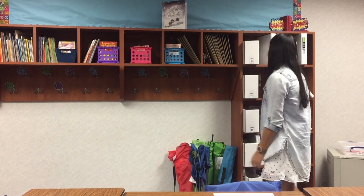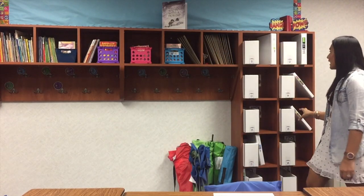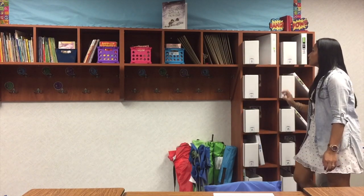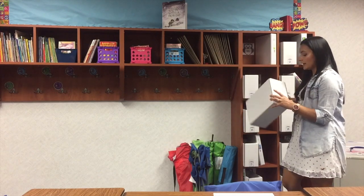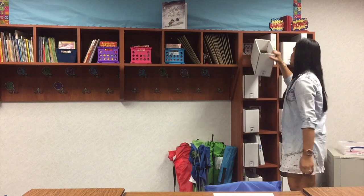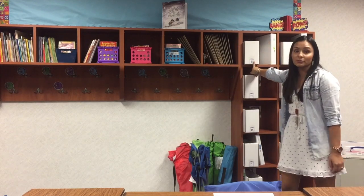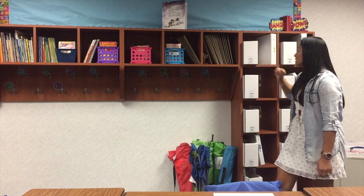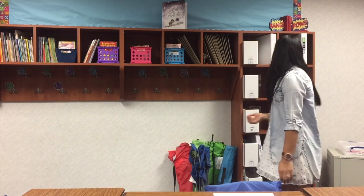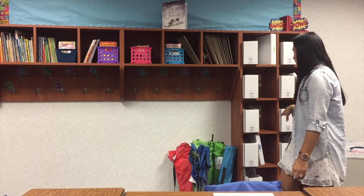Okay, so this spot here, these are cubbies that the students have, and some of them actually brought all of their supplies for Meet the Teacher, so that's why some of them have binders in them. These are their book boxes, and I have just numbered them with their numbers. And so this is cubby number 11, book box number 11. And the kids will get to decorate these at some point this first week of school. And so those are their cubbies.